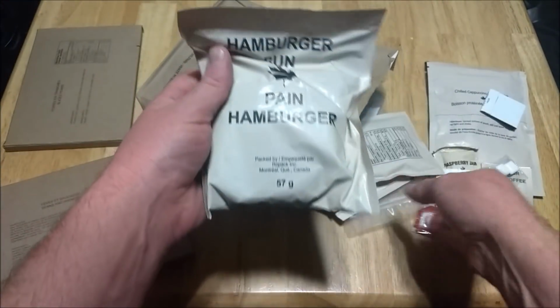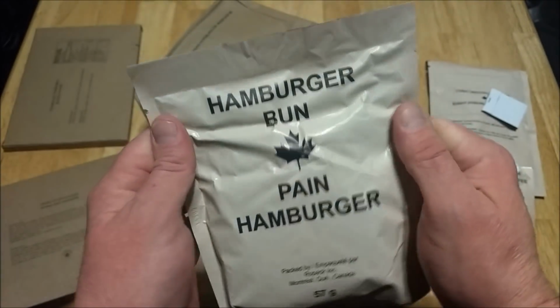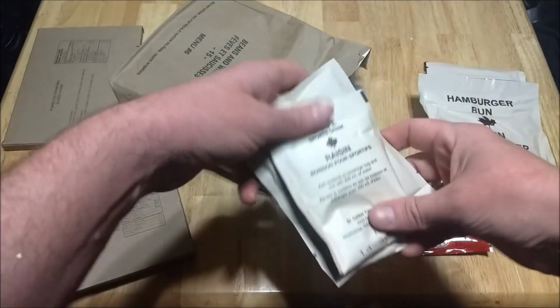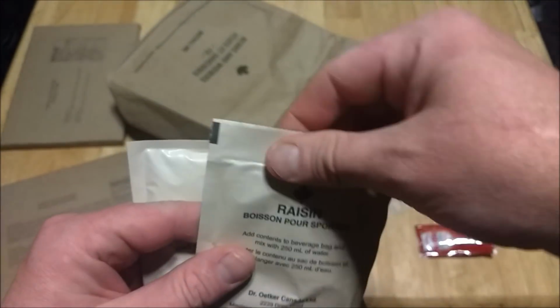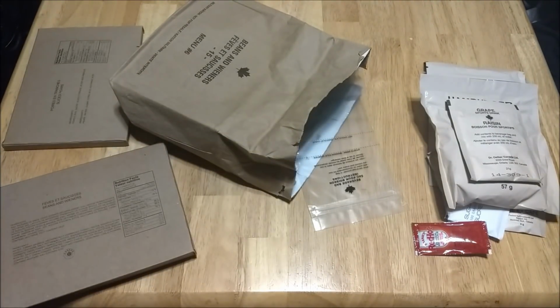We got the old Pain hamburger, my favorite. Why have a regular hamburger when you can have a Pain hamburger? We got a grape flavored sports drink. You ever had a raisin flavored sports drink? That would be weird. Oh, I dropped something.